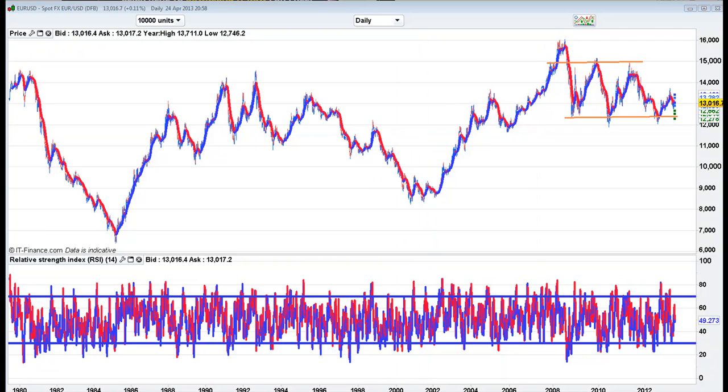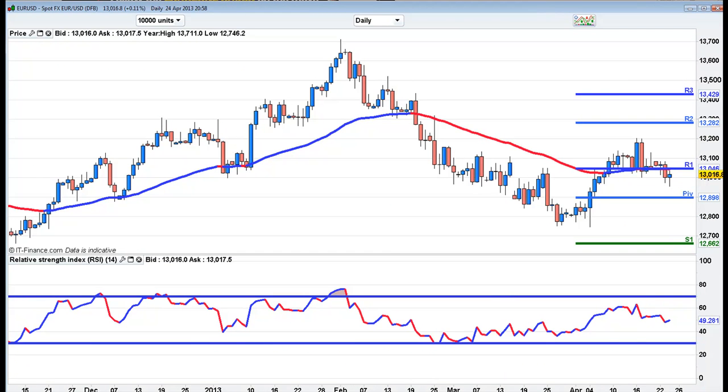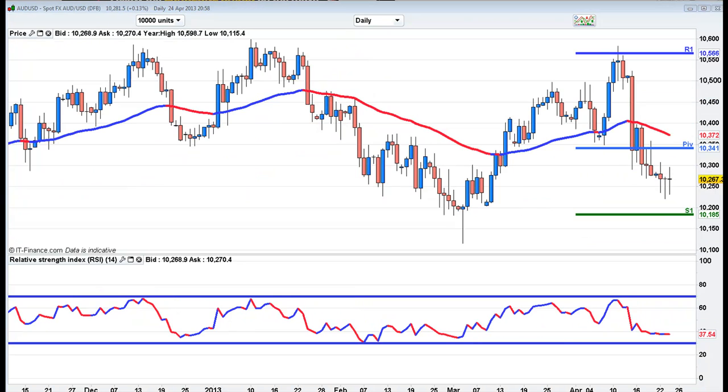Right, daily. Just hanging in there. Again, you know what I'm going to say, either way we break from that could be the direction. So let's look at the Aussie US. Yeah, I missed an entry down here. I did intend to buy that. I forgot to set my alarm, because this may well break up tomorrow.